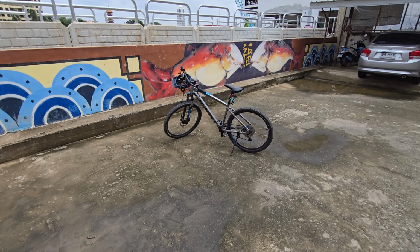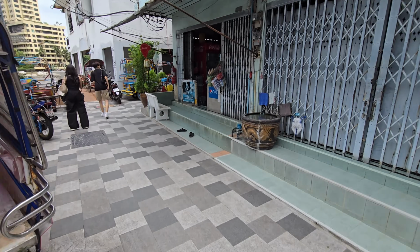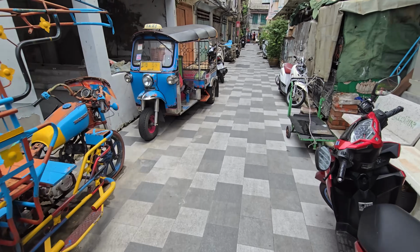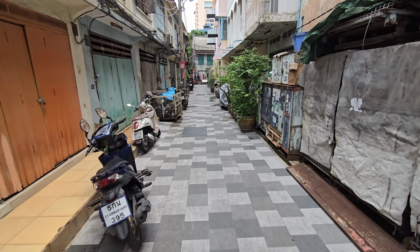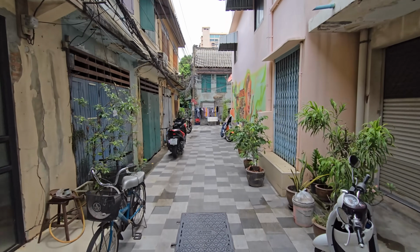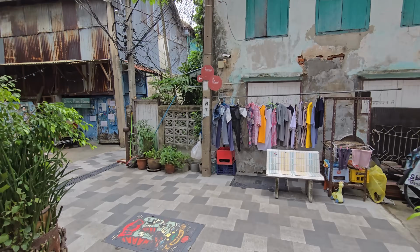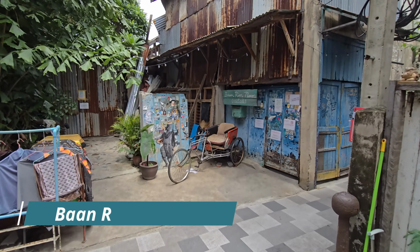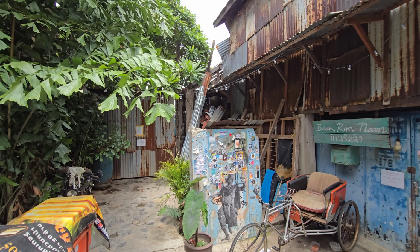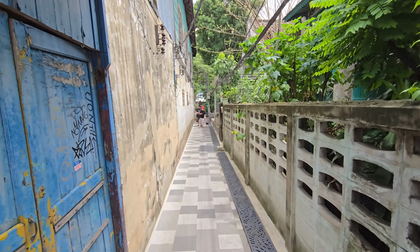And this is my ride for today. Let's go. Last year they changed all the pavement here. This even gives it a better feel. There are quite a few nice coffee shops in here as well. So this is the Ban Rinnan. You come here in the evening. But unfortunately at the moment the Ban Rinnan is closed for renovations. So not much to show you here today.